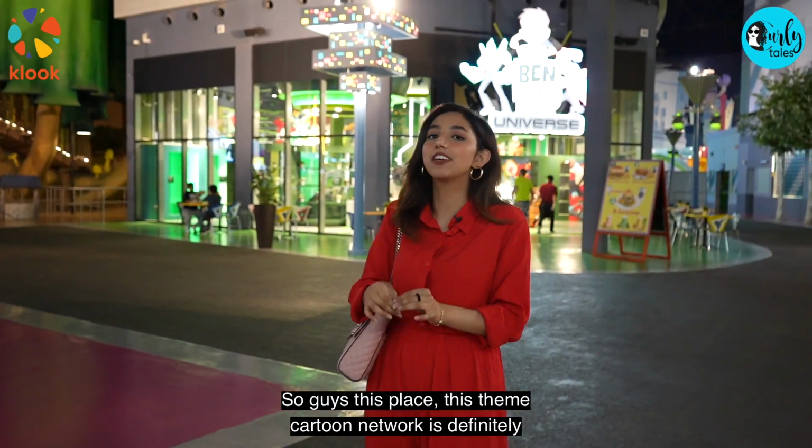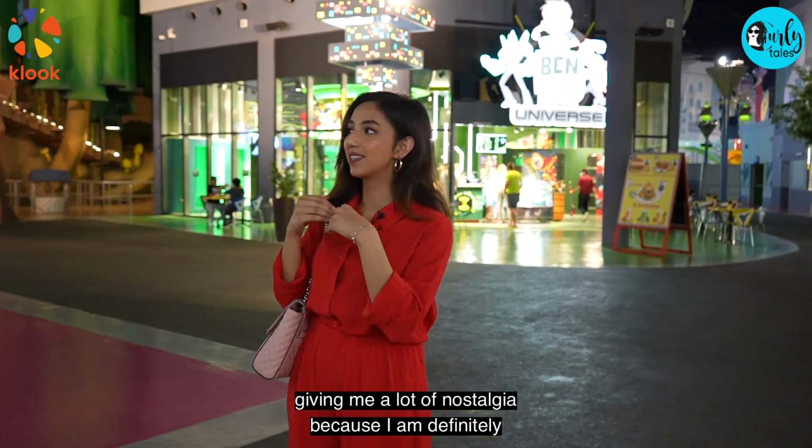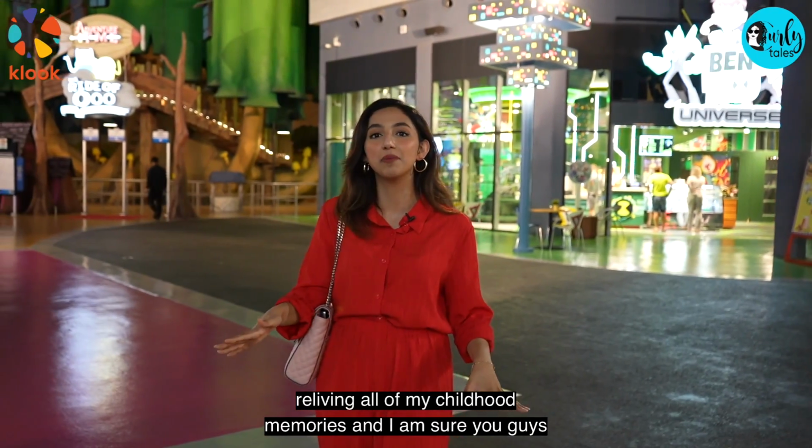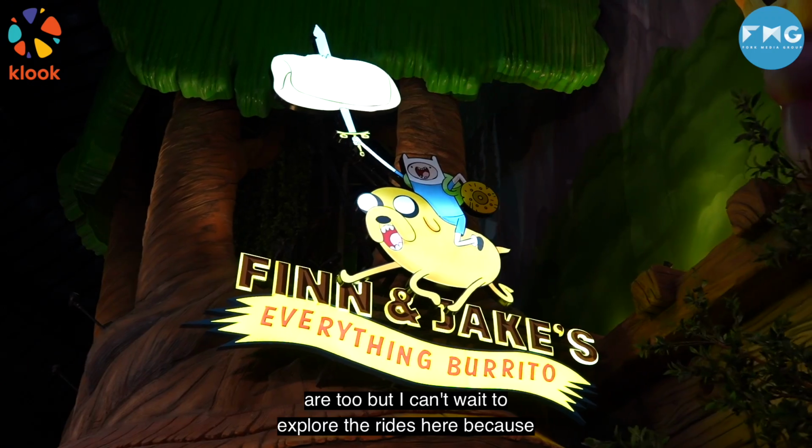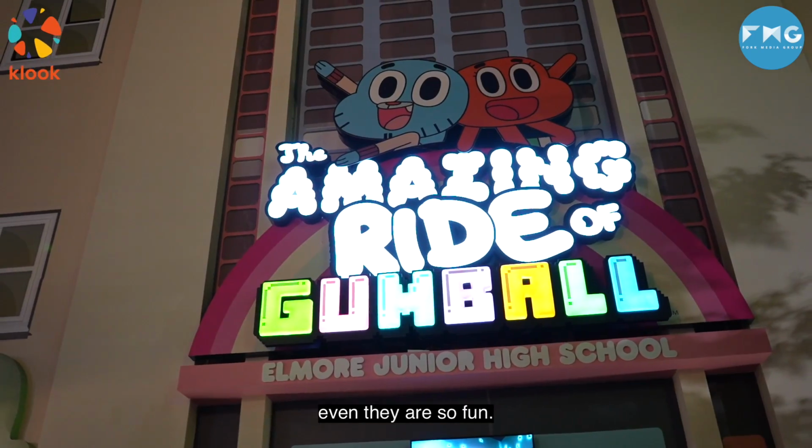Cartoon Network is definitely giving me a lot of nostalgia because I'm definitely reliving all of my childhood memories, and I'm sure you guys are too, but I can't wait to explore the rides here because even they are so fun.